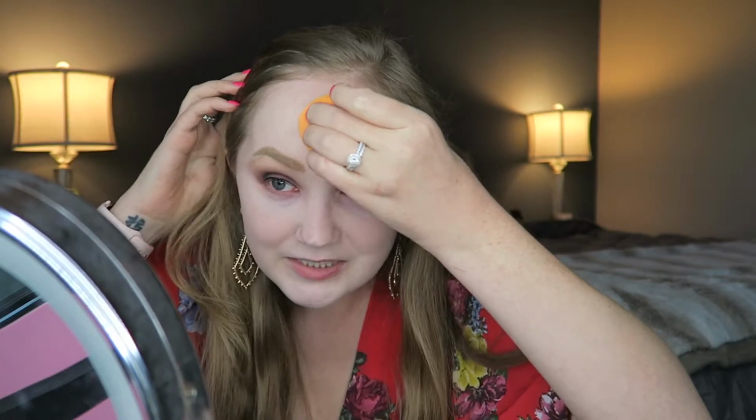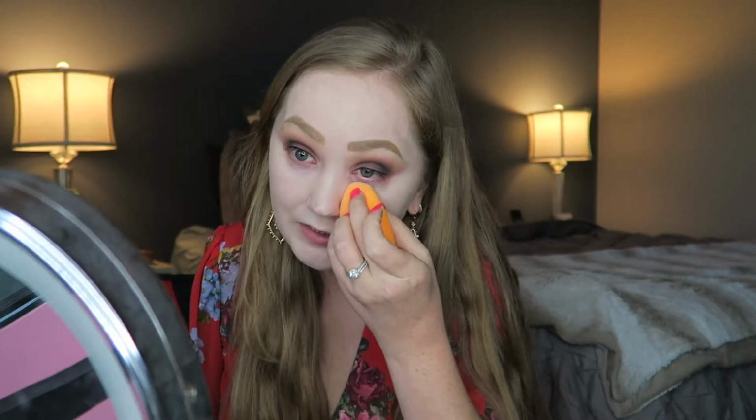Because right now it's just seeming pretty dry. I don't know if I'm gonna love it. It's just not as full coverage. I'm really having to work hard at evening this out. It's very patchy. It's so light.